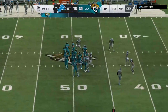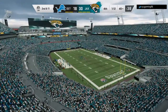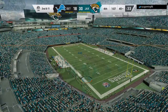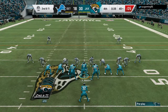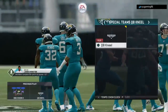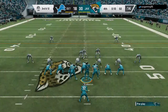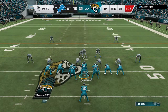Winston on the keeper. A loss of a yard. Brings up 2nd and 11 at the Lions' 49-yard line. Ready? Blue ready. Mike Spoke. Watch the backer, watch the backer. Let's go. The defense can stop it twice more as they take a knee here. It's a loss of a yard. Bringing up 3rd and long.